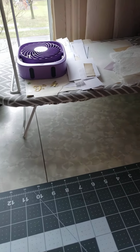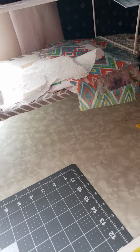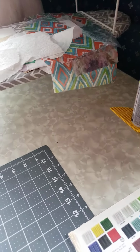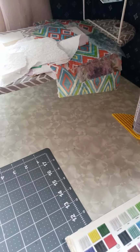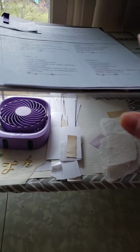So this set of shelves is pretty simple. You see that one is actually an ironing board. We had one that we didn't use anymore. I have a much larger one that folds and I use that one for most of my ironing. This one now is a shelf. And then this is just one of those shelves. It's just a shelf.